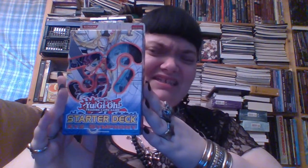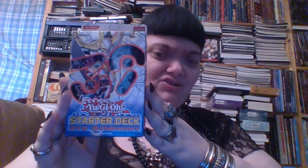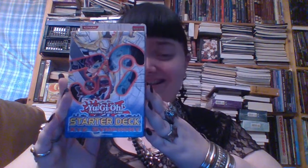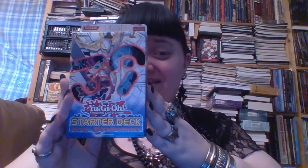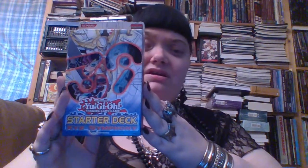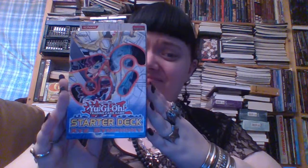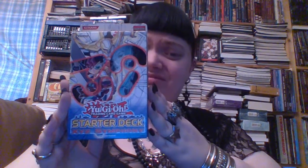I might not start actually collecting this one because it's so similar to Magic the Gathering. I mean, at least if the rules are anything like it's presented in the anime, because really that is pretty much Magic the Gathering with just a few changes to the rules here and there.